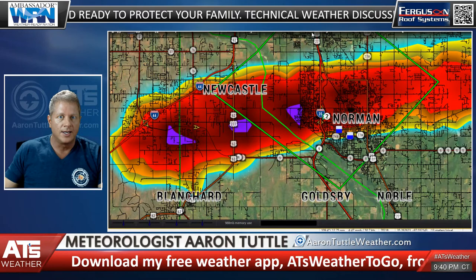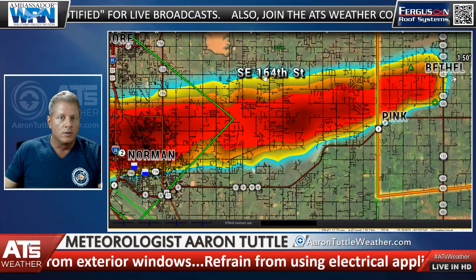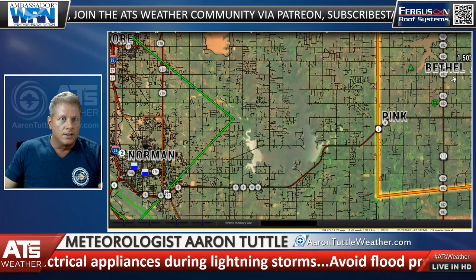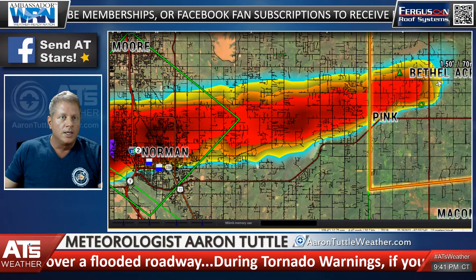From around just the north side of Blanchard right up to Newcastle, and then between Norman and Moore, the northern fringe of the hail was West Indian Hills Road, and then the southern end of the big hail was, is that Lindsay Street? Yeah, looks like Lindsay Street, or Highland Hills out of Norman. And then once you get a little more east from there, it kind of parallels Highway 9, but it's always about a mile or two north of it. And then the northern fringe of this hail core, 164th Street. So that's where that was. Let's see what else we can track here. Anything else? That's probably pretty good. There hadn't been a lot of shear or anything with this to track, but the hail's a pretty good historical view.